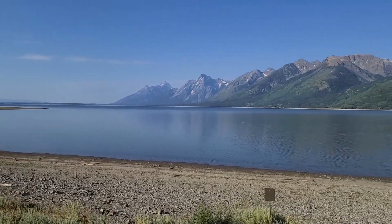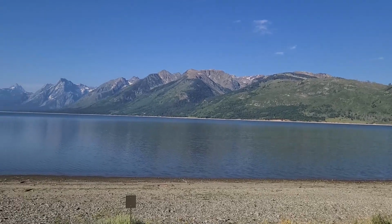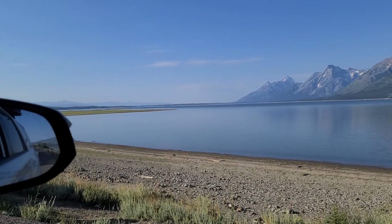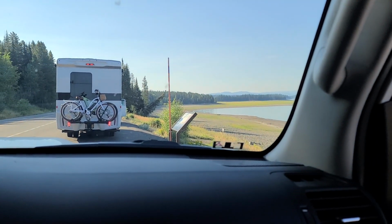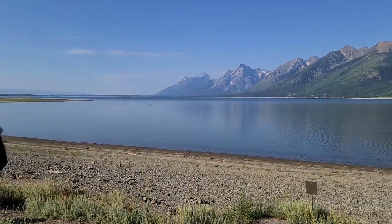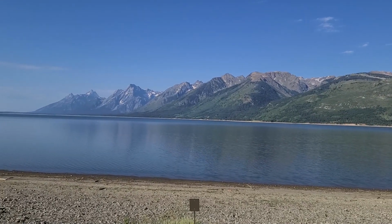Some views of Jackson Lake as we've been driving in, but this is the first pullout that we had an opportunity to stop at. There are some informational boards here as well. There's two of them in this little pullout off of the highway.